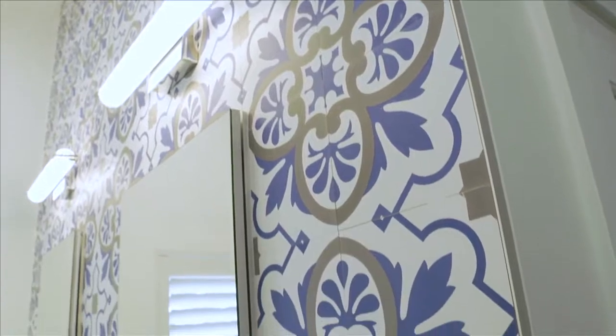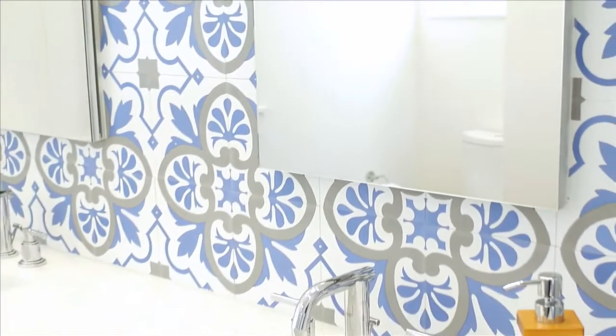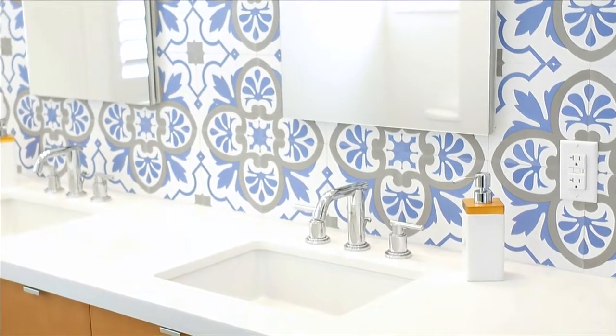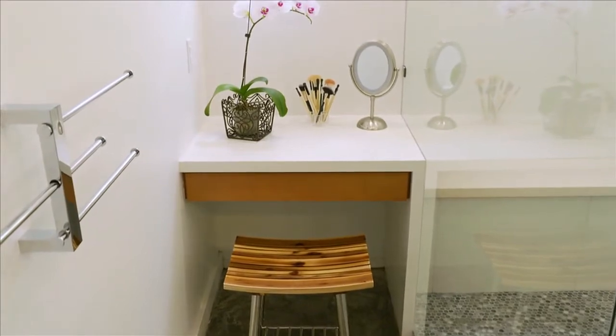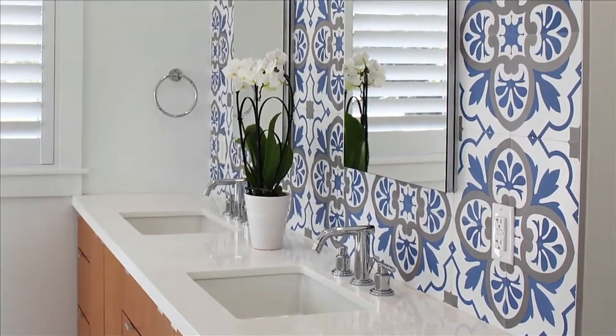Now the sort of punch of color, if you will, comes from the tiles. Yeah, we did that behind the vanity, and we wanted everything else, if you notice, to be pretty neutral, but then we wanted to have a little fun. I think it's important, if you want to have a little accent and have a little fun, that you keep it to one area. That's why we kept it to the one wall behind the vanities.